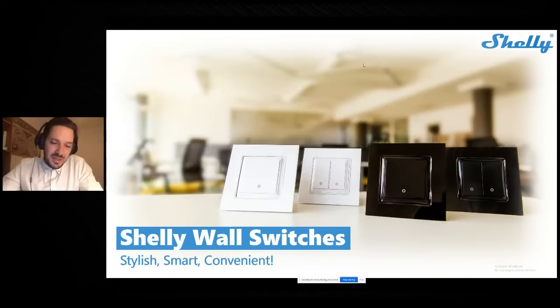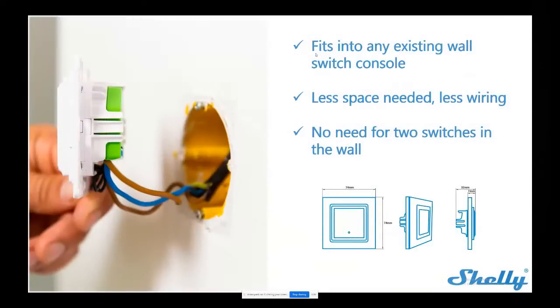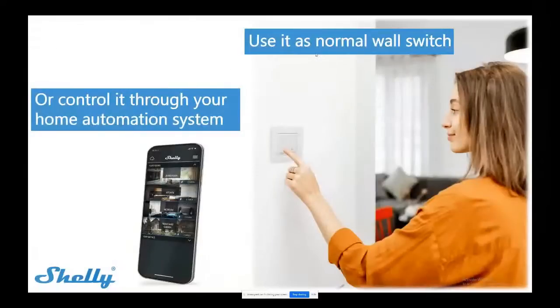Let me tell you more about the product line of the Shelly wall switches. Shelly wall switches for smart relays give you modularity from the next level. We know that most of you have specific needs, and this gives you the opportunity to follow them without needing to change your habits. And more, it fits in any existing wall switch console, needs less space, and less wiring. No need for two switches in the wall. Of course, you can use it like a normal switch and also control it from the application.